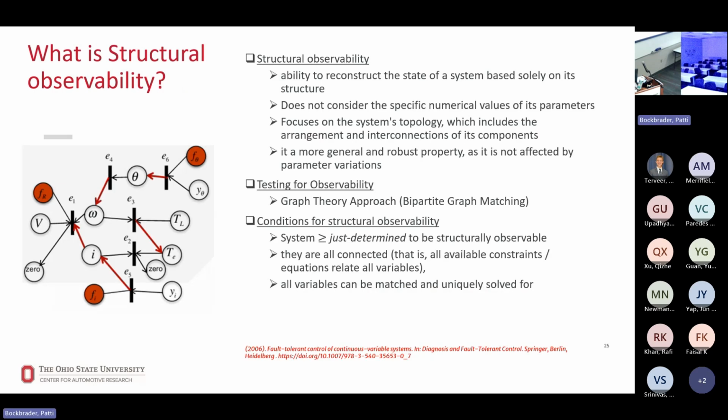So what exactly is structural observability? That might be a part that we're not all familiar with. Structural observability is the ability to reconstruct your system state based only on the system structure, in the sense that you're not taking into account the numerical values of your system's parameters. You just check your system's observability based on the system's topology.